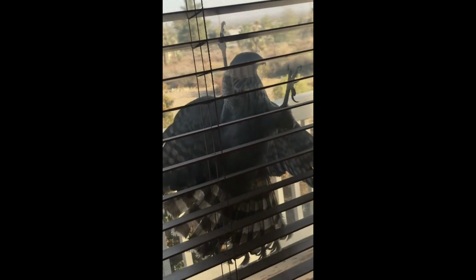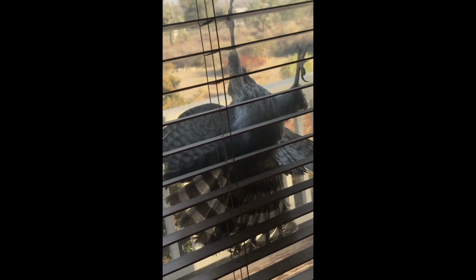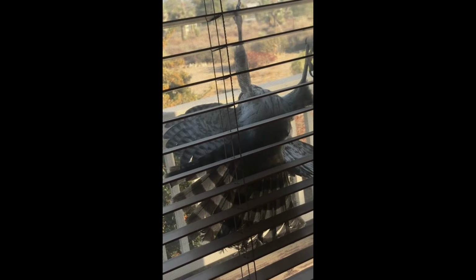But back to our porch railing. The hawk was not finished. No, you can't come in here. What are you doing? I love how it just hangs there from the screen. And why?